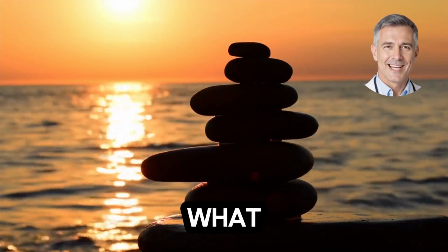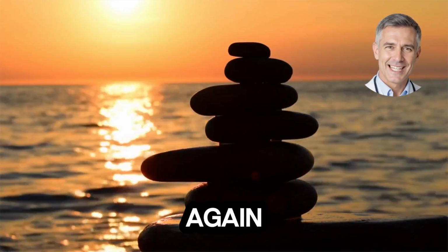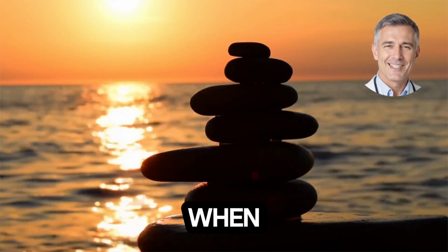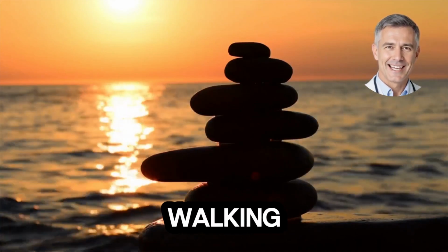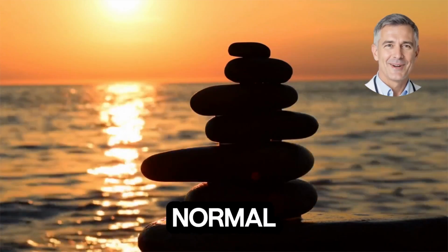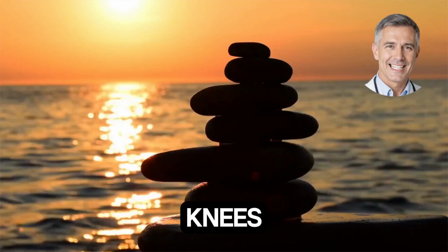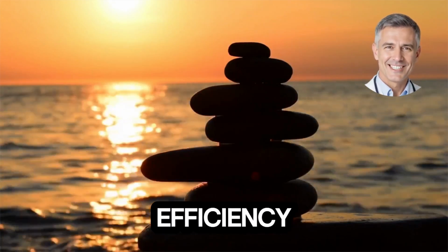Let me explain what happens in your body when the gluteus medius wakes up and starts doing its job again. Your pelvis stabilizes. That means when you stand on one leg, even for a fraction of a second during walking, you're not wobbling. Your stride improves. You're able to walk with a more normal gait pattern instead of compensating, which means less stress on your knees, less strain on your ankles, and better overall efficiency.